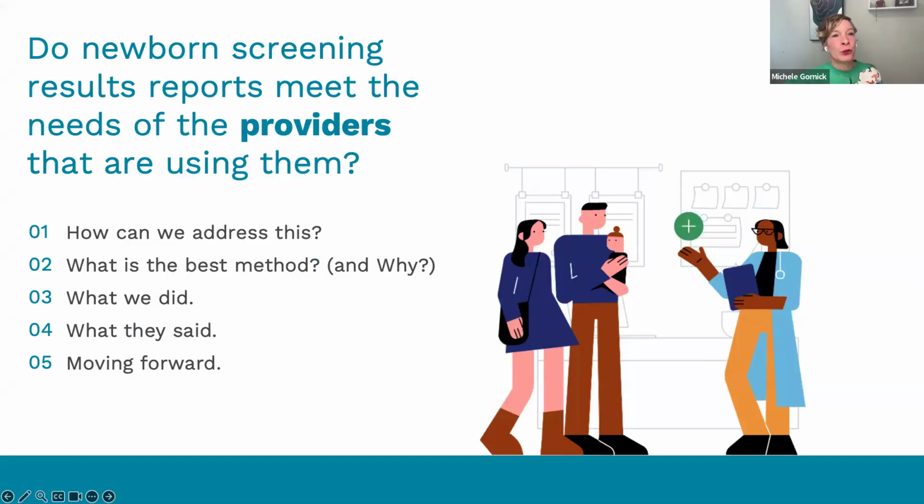So today I'm going to go through how we can address this problem. What's the best method, and why do I think this is the best method for looking at this problem and hopefully coming up with some good improvements? What we did, what the providers said in response to what we did, and then things that we can do moving forward to wrap it up.